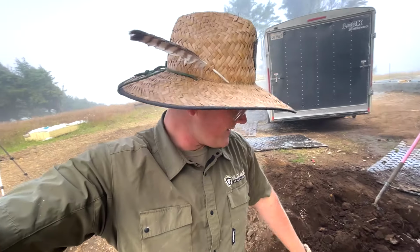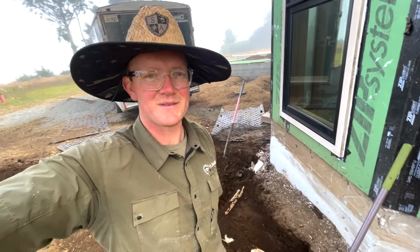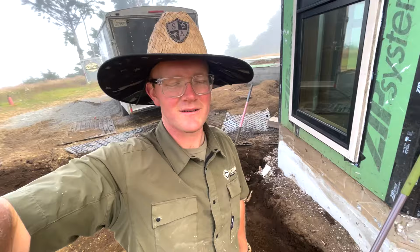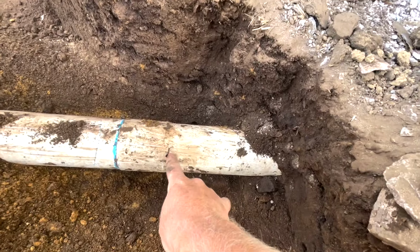You know, you try to be gentle, try to be careful when you're hand digging around pipes. Every now and then, you just make a little whoopsie. I don't know if this was, maybe it would have been somebody else. I'll just take the blame for it, but found a little hole right there. So Joey's grabbing a coupler, so we'll get that fixed. But I was trying to avoid that. Oh well, we'll get it fixed.